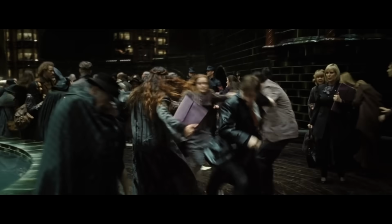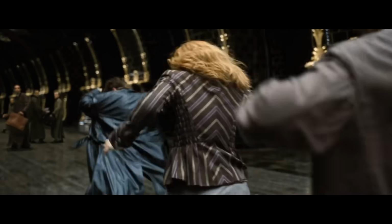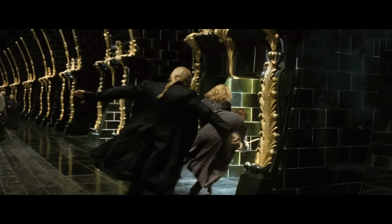And when Harry, Ron, and Hermione escape from Yaxley at the Ministry of Magic, we get a more detailed look at the effect from their perspective.